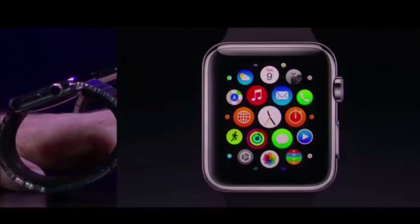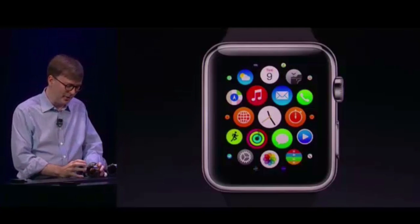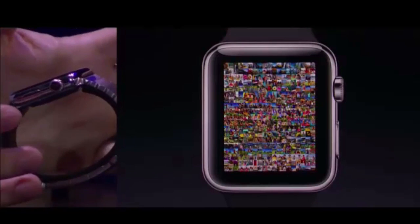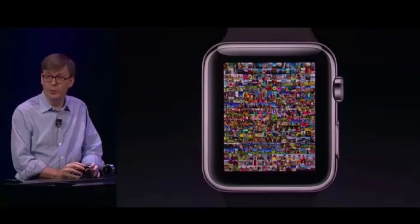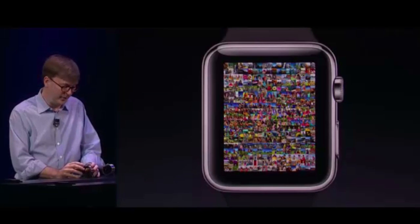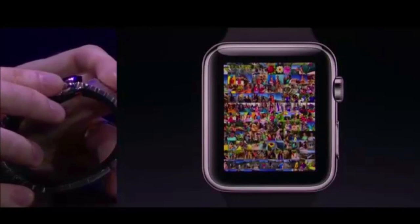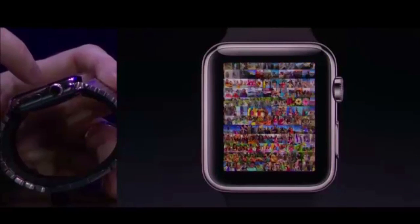Now, we also looked at how you can carry your photos with you. And it's almost like having a little locket of photos right here with you. So we've got a Photos app here. And now, of course, precious photos number in the hundreds rather than a couple. So here you can see an overview much like you can on your iPhone. Now, though, I can use the digital crown to zoom right in to photos and see which ones I'd like to look at. Or I can easily just pan around and look at photos from different times.